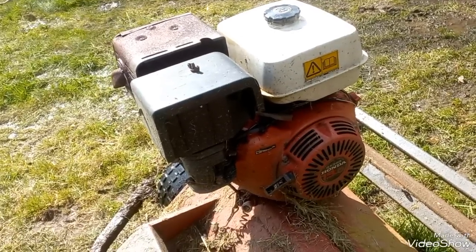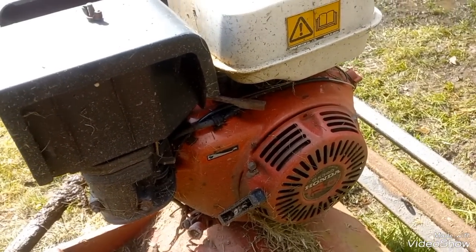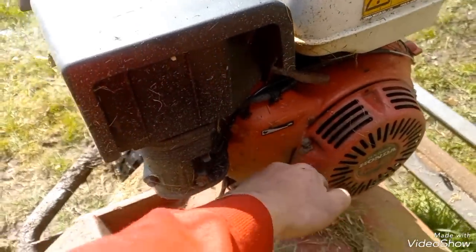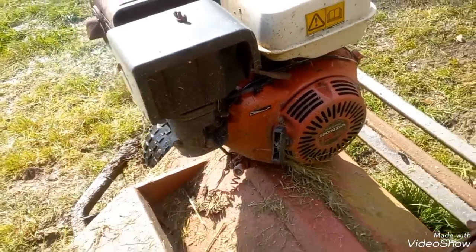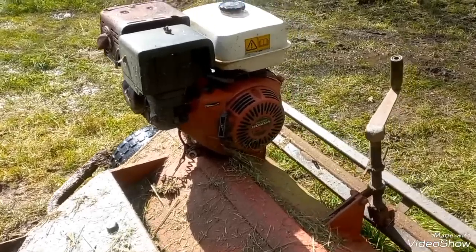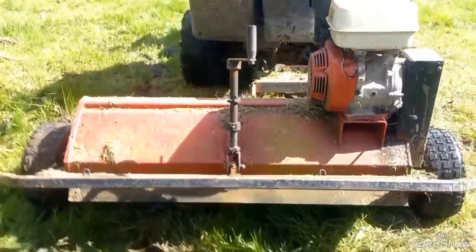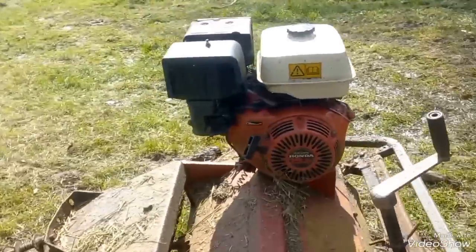What else have I to do? It's on turtle. So pull the cord basically. No good. Put on the choke. There we go. Straight away. She's spinning away there now. We're going to rev her up. Nice and handy.